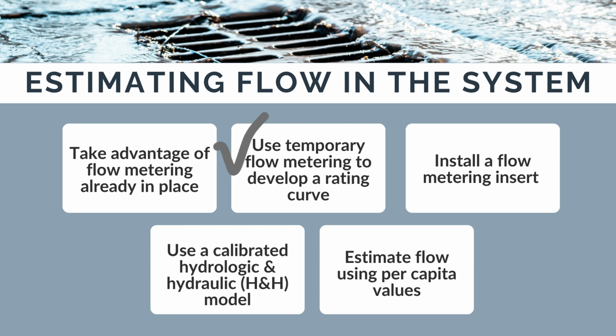The next best option would be to contract with a flow metering company to do temporary metering at your preferred sampling location and see if the site has a good rating curve. So that is just a curve that relates depth of wastewater flow to the actual flow in the sewer. So if the site does have a good rating curve, then what you can use going forward, once you've established that rating curve, is simply measure the depth to the wastewater.